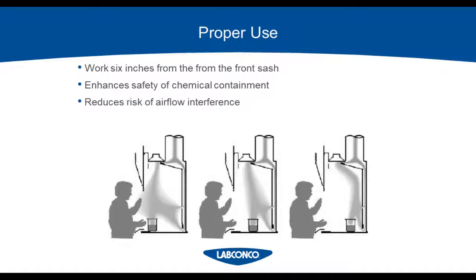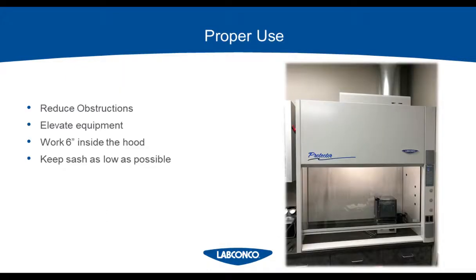So now this individual is breathing and moving their arms, which creates turbulence, which could potentially bring those hazardous vapors out into the laboratory space for a moment. Again, the second image is a little further back, and then the third image is all the way to the back. Now, of course, there are issues with reaching that far back and being able to actually do what you're supposed to do, so there's a little common sense involved. But this can all be addressed in the standard operating procedures and training of your technicians, to make sure that they understand the risks that are involved with airflow interference.